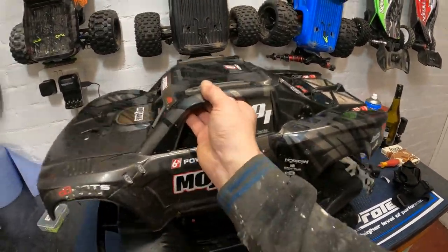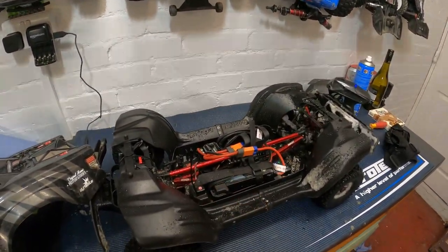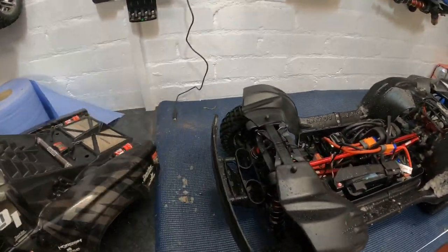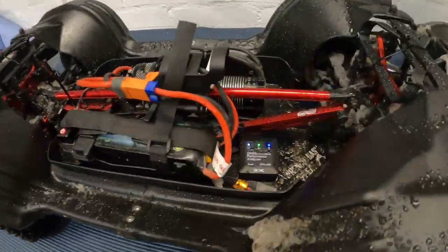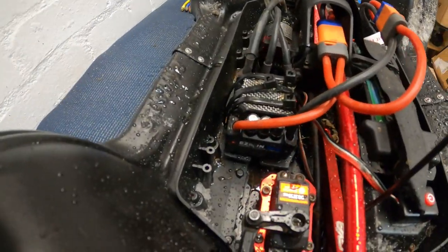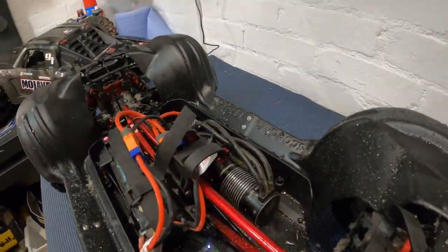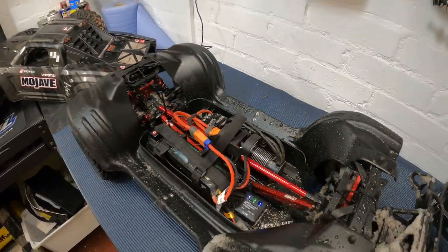Right, let's get this thing turned off. But there we go, guys. Not a lot inside. It came with the defenders and everything, so it's kept all the snow out. GPS is in there, and we have the MAX8 ESC. Dogs are going mad. Big old motor in there. But the thing is, this thing was mental, absolutely mental.